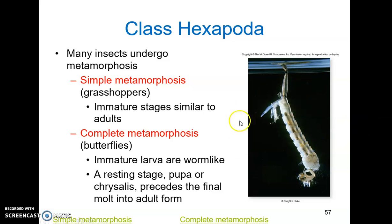This right here is a good example of complete metamorphosis as seen by a mosquito, right? So this is our mosquito larva. It's aquatic. It breathes through this tube here that connects to the surface of the water, swims around. This is why people say don't leave standing water out if you don't want mosquitoes, because you get a bunch of these larvae. And after it goes through a pupa stage where it's a little curled up organism, it will emerge at the surface of the water as the mosquito we all know and love.